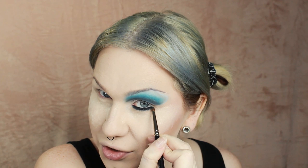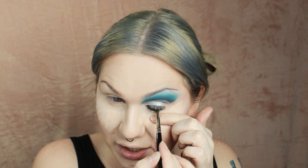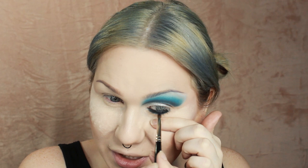Does that make any sense? Do makeup terms make any sense outside of makeup? Like, could you go to a construction site and be like, do it in a messy way, but also in a not messy way?